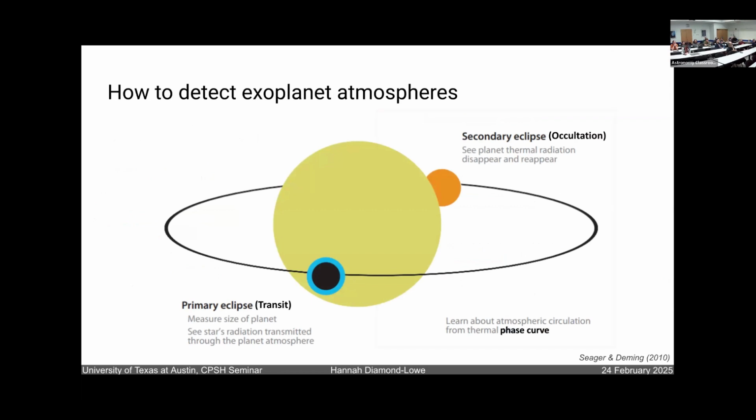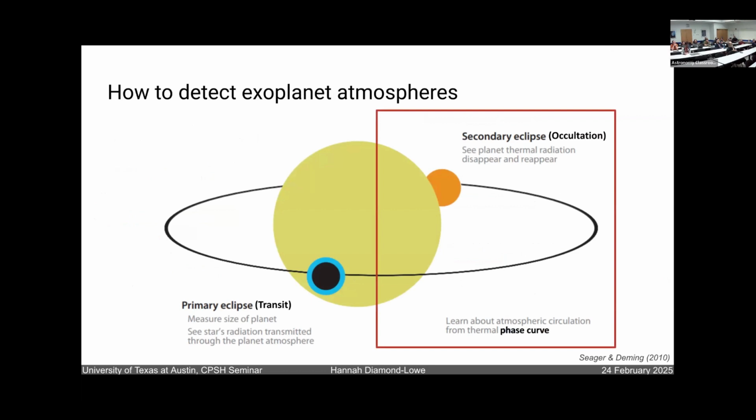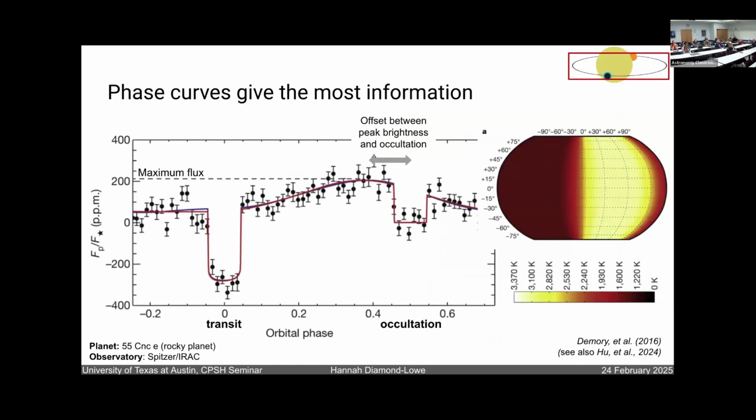Okay, so transit is the first thing you try because it's easier to do and it doesn't use a lot of telescope time. But there are two other methods that are starting to come to prominence now with James Webb. I'm going to start with the phase curve because you get the most information out of it. You just get more data.